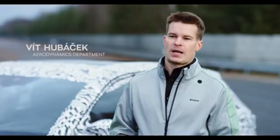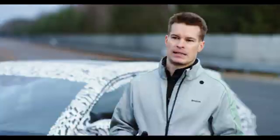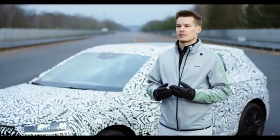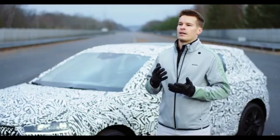I work for Department of Aerodynamics. New Skoda Fabia has excellent aerodynamics, even the best drag coefficient in its class, and I'm very proud of it. It is necessary to realize that aerodynamics is not some isolated thing. It's the interplay of shapes and proportions of all the parts of the car. Everything must be coordinated together.